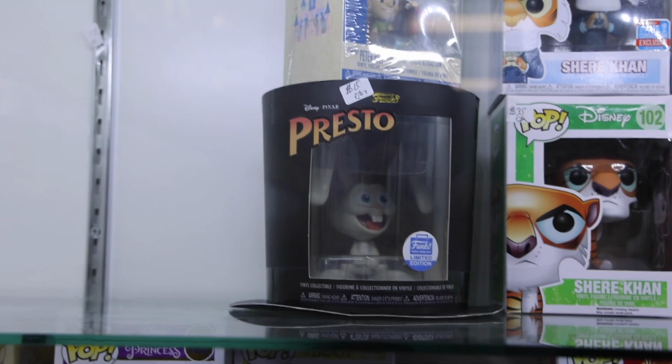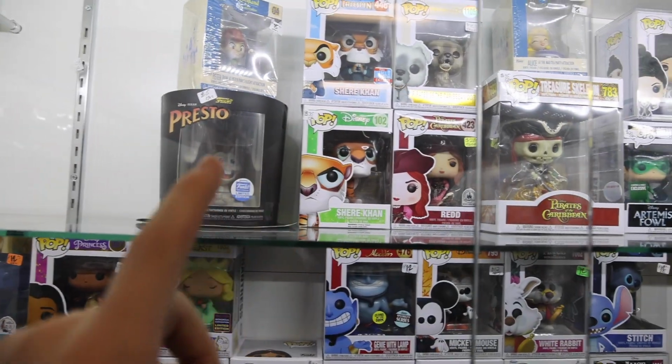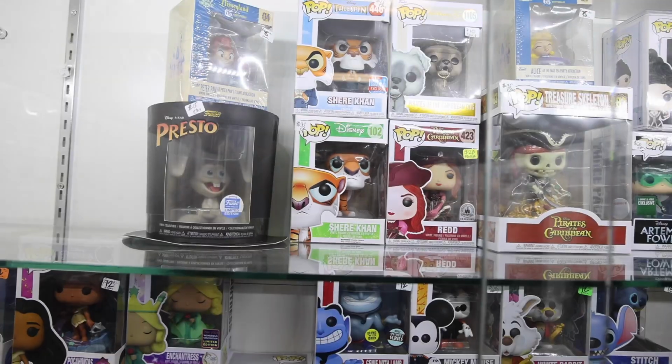One of these, I think they were Disney Pixar shorts. Yeah, that's what they were. Oh, and then I also noticed over here the Shere Khan for only $35, and I think it's because the top of the box is a little bit damaged, which is nice if you're not a box collector.